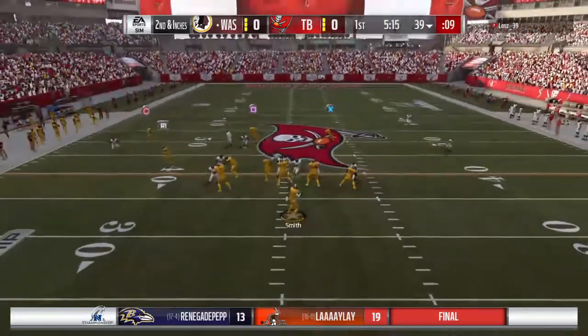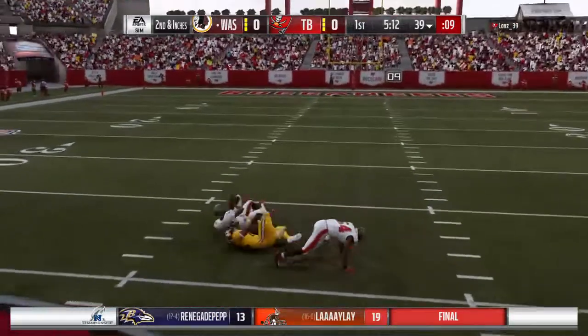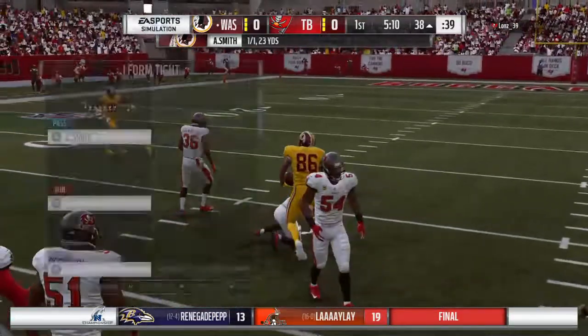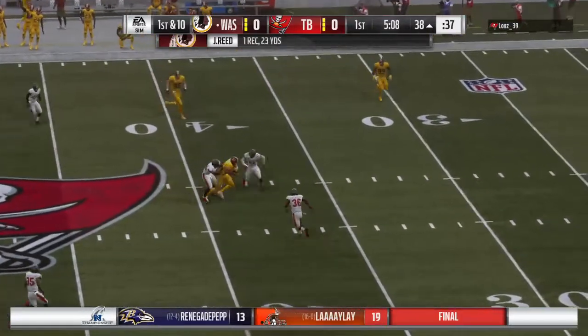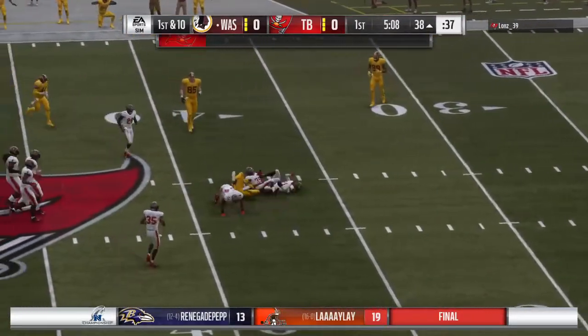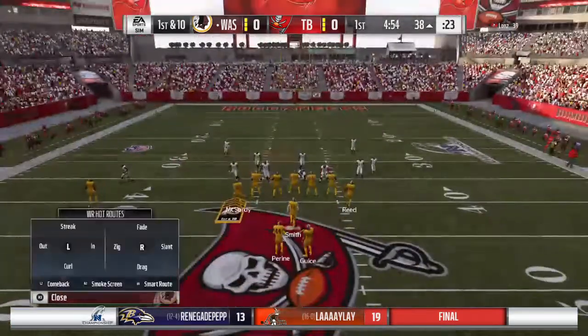On 2nd down, here's Smith. This one complete to Jordan Reed, and he's able to rip off a big chunk of yardage before being dropped inside the 40. 23 yards on the play. Back-to-back good plays have them on the move on 1st down.